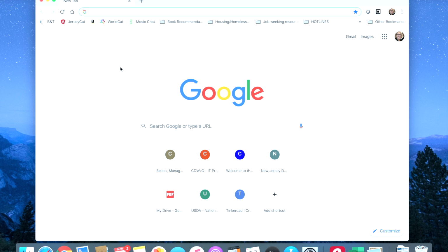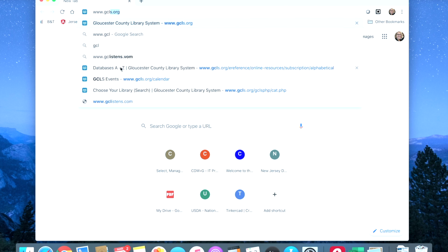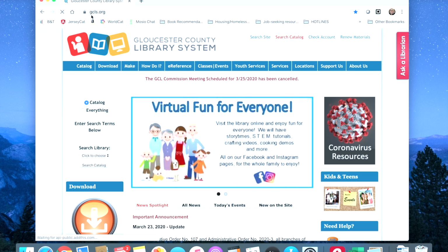First, open up your browser, and you're going to type in our website address, which is www.gcls.org. Hit return or enter, and that will take you to our website.